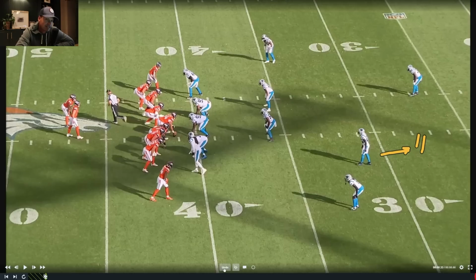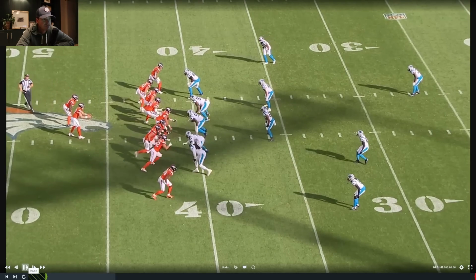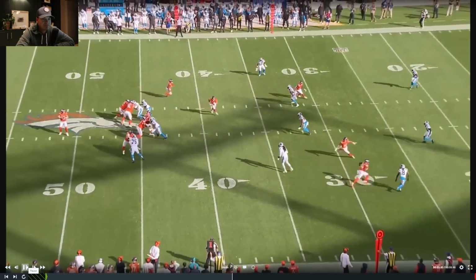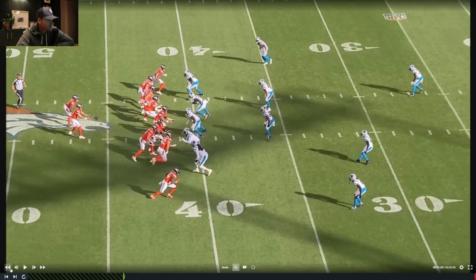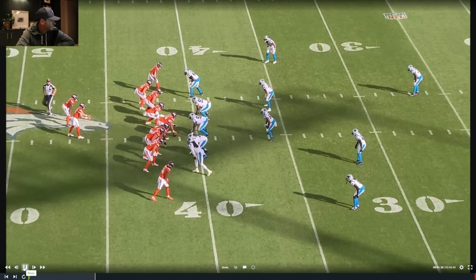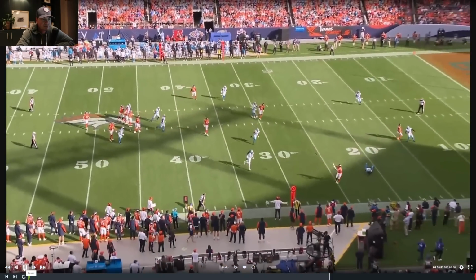And if that is, in fact, the coverage the Panthers are playing, nowadays everything's so darn fluid, and these guys are so good on defense that it's hard to tell. But this Flutie concept post sail is as good as it gets against quarters, right? Look at the post kind of gobble up both these guys. By the time this guy breaks on it, the ball's already out of Bo's hand. One, 2, 3, 4, 5. Hitch ball. Yeah, perfect.